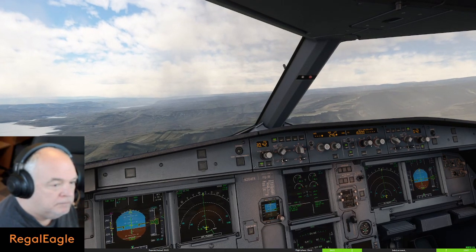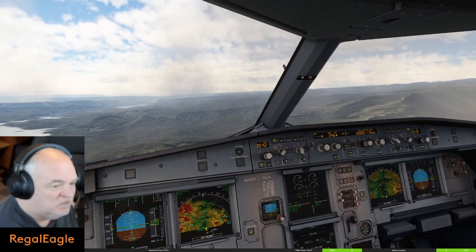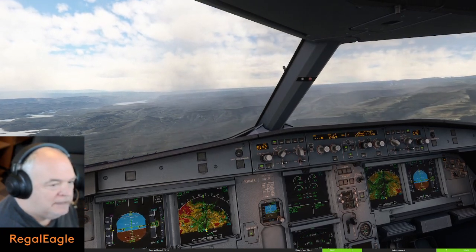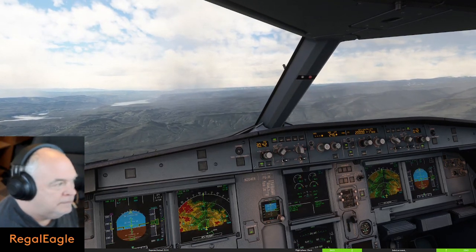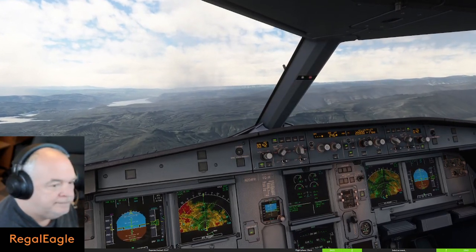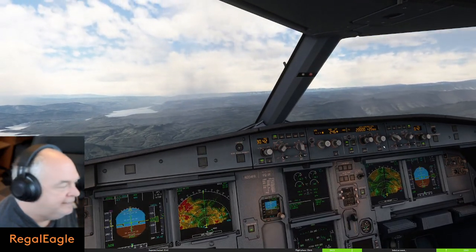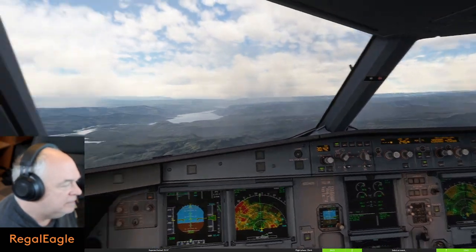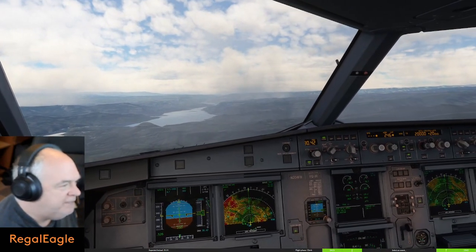Frontier 43, climb and maintain flight level 200. Climb and maintain flight level 200, Frontier 43. Terrain ahead. Pull up. Terrain ahead. Terrain ahead. Terrain ahead. Well, we know the ground proximity system works.